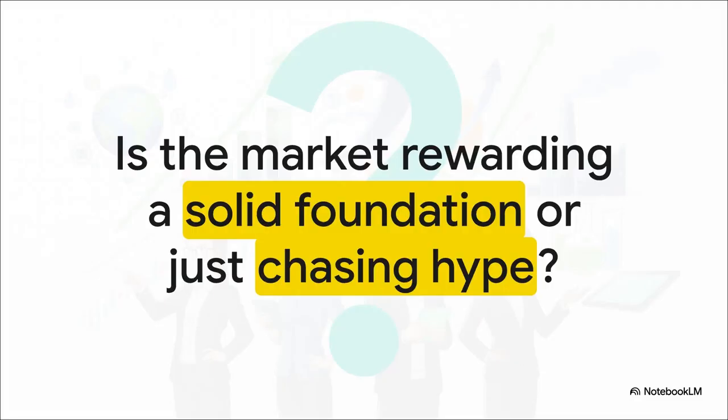Hold on. Let's just pump the brakes for a second. A 52-week high is a data point. It is not a conclusion. Is it real momentum or is it just euphoria? Is the stock actually breaking out or is it about to break down from sheer exhaustion at the top? I mean, think about it. Chasing a stock at its absolute peak is one of the fastest ways to buy high and sell low.